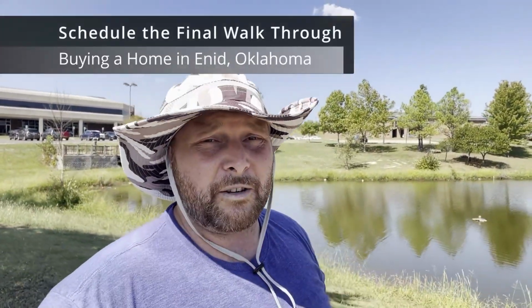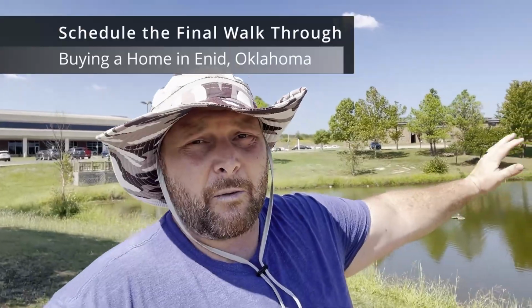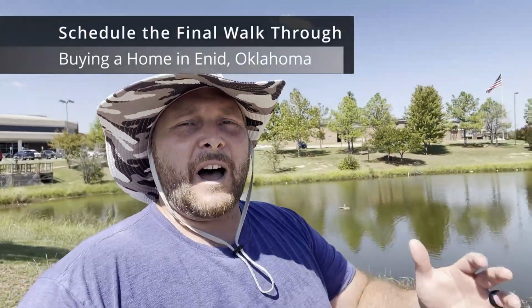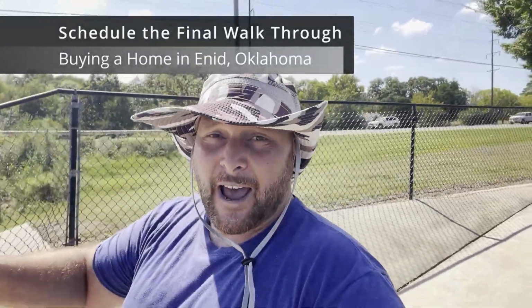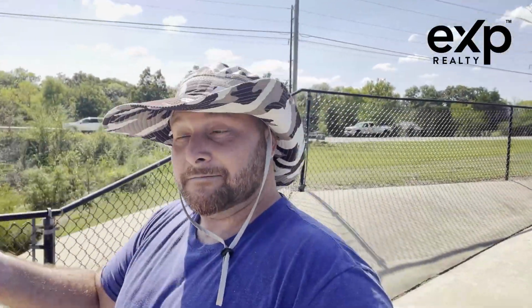Step 2, you're going to schedule what's called the final walkthrough with your agent. You've already done the repair walkthrough. Now you're going to schedule the final walkthrough with your agent. When it comes to the final walkthrough, you're walking through the house, right? And you're making sure that it looks like it did when you contracted, that all their stuff is out of it. If you're doing it an hour before closing, all their stuff better be out of it, unless you bought the house with all their stuff in it.